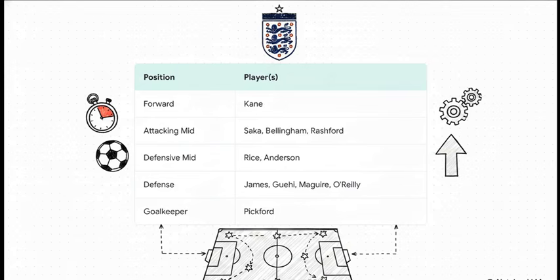In goal, Pickford. The back four, Reece James on the right, Guéhi and Maguire holding down the center, and O'Reilly on the left. In the defensive midfield, there's that absolutely crucial double pivot, Elliot Anderson anchoring alongside Declan Rice. In the attacking midfield slots, Bukayo Saka on the right, Jude Bellingham orchestrating the whole thing as the number 10, and Marcus Rashford driving down the left. And leading the lineup up top, Harry Kane. Every single player here perfectly executes Tuchel's aggressive control system.